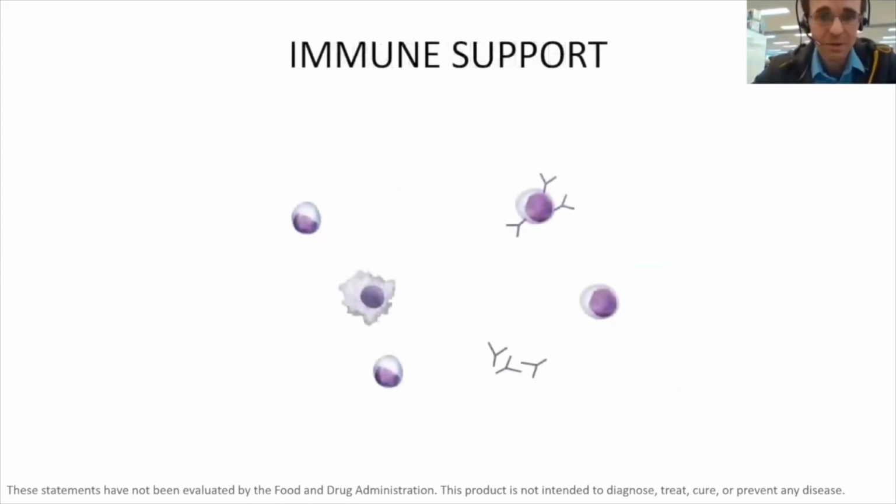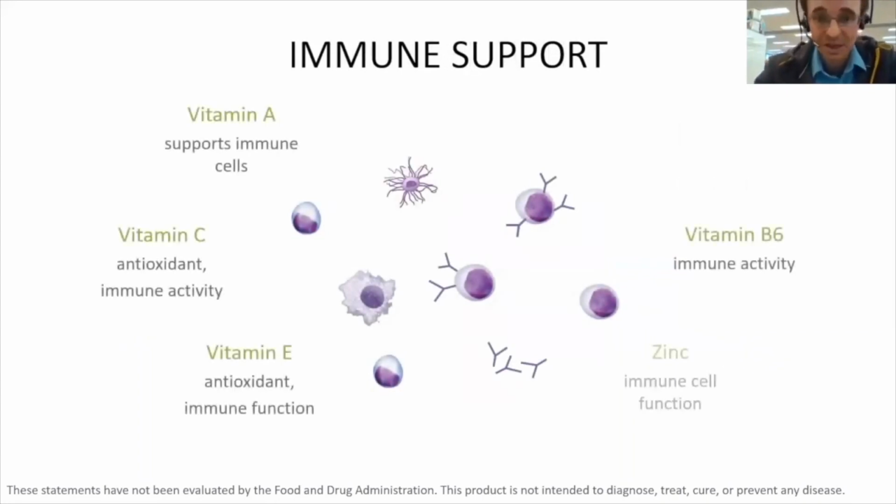Moving along here, it's a complete immune support product as well. In fact, this is one of the main reasons why people take nutritional supplements, is to be healthy and support a healthy immune response. They all have different functions. Vitamin A is critical for immune support and supporting immune cells. Vitamin C and vitamin E as well, mostly for their antioxidant benefits. Carotenoids, things like beta carotene, are precursors to vitamin A.